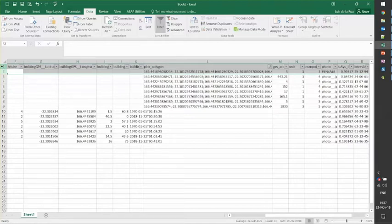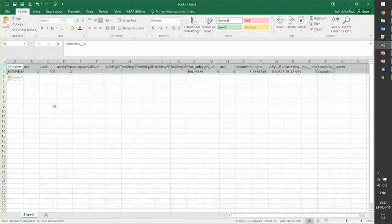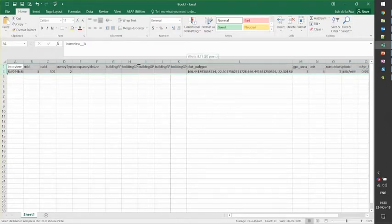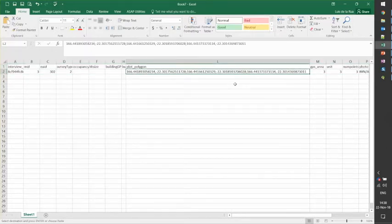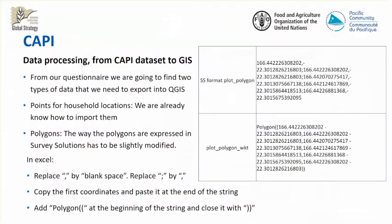I'm going to show you how to convert manually from Excel into WKT, okay? So I copy, and I open a new Excel spreadsheet. I'm going to have only one polygon, okay? I have this. Now I have to convert this data format into this.